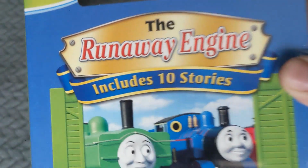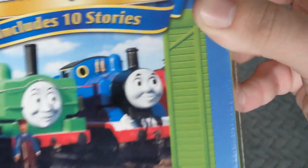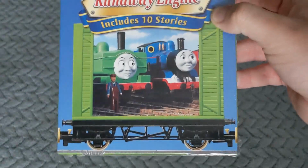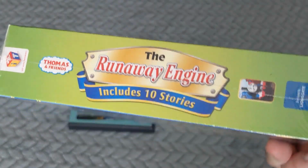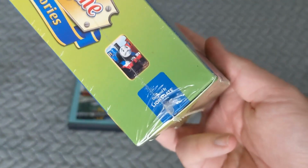The Runaway Engine includes 10 stories. Bland photo of Thomas and Duck, and I think that's James next to Thomas there. I don't know. It's okay. It's not great. It's like a boxcar. I don't know. Not really a fan of it. The side, Hit Entertainment logo, Thomas and Friends logo, the Runaway Engine. Really big banner there. Portrait of Thomas, distributed by Lionsgate.